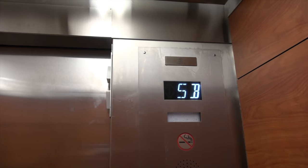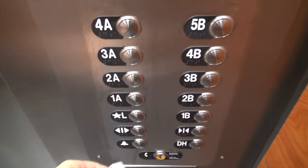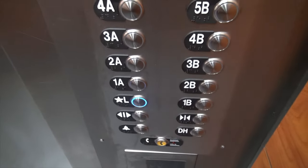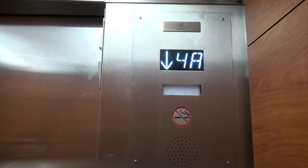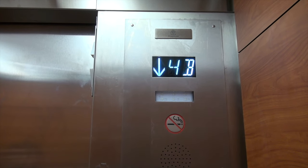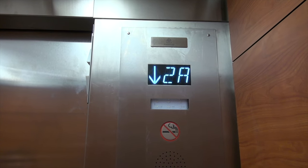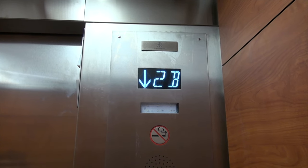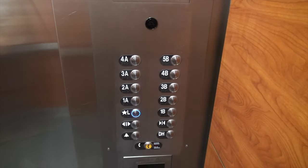This is the current state of the DieselDucy elevator. And we will go down to the lobby and end our tour. Very smooth. This is also a really fast elevator too. I believe it goes 350 feet a minute, so it's pretty quick.